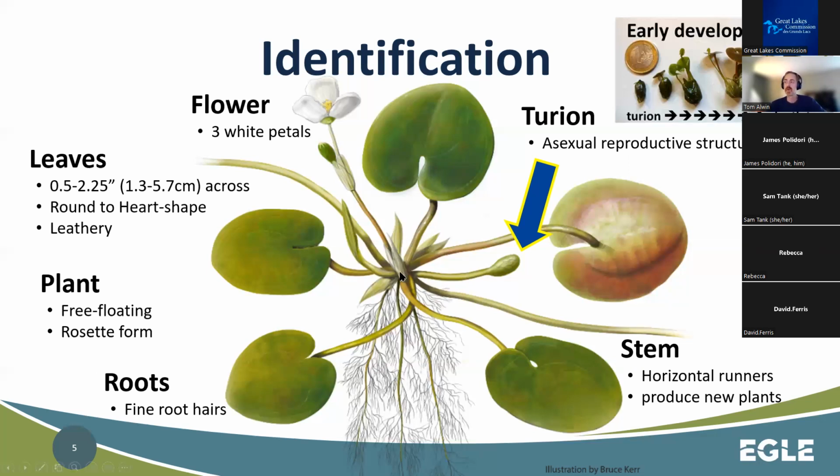It is a rosette forming plant, so all the leaves, flowers, and roots come from one central point of the plant. And those leaves really are kind of the easiest initial identification characteristic. So those round lobes are really key. The sort of cleft in the leaf is also important. And I also mentioned the sort of circular portion of veins on the leaves. They're kind of round to heart shaped.